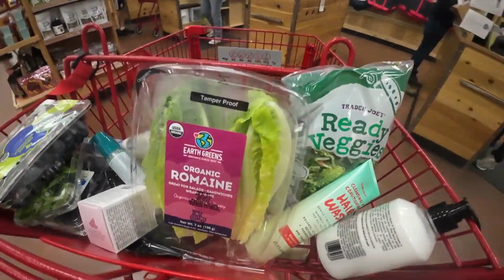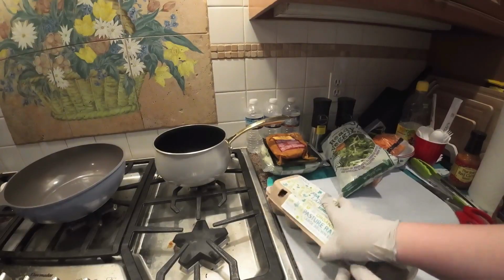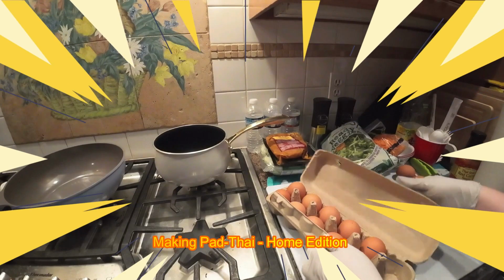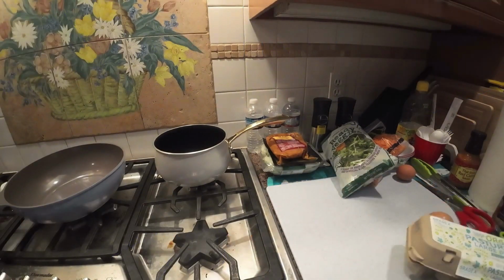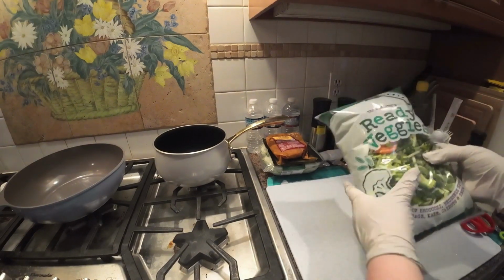Okay, this is everything I have. We are ready to check out and go home to make pad Thai. We're ready to make the pad Thai today. It's a home edition, so it may not taste like the classic pad Thai, but I'm doing my best, and this is going to be a refreshing, flavorful dish.